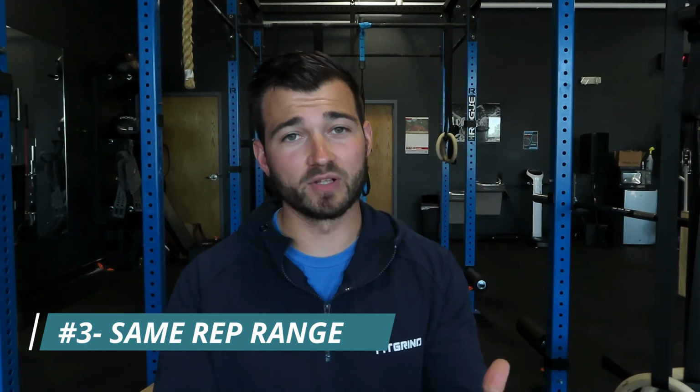The third biggest mistake that I see people make is always training in the same rep range, and typically that rep range is really low reps. When people come in, they're trying to get stronger and build muscle, they think that they have to lift super heavy, and yes, to a certain degree, you do need to get stronger, and we do want to play around with heavy weights. But we don't want to spend every single set in the gym in a really low rep range. What we need to do is have a variety of rep ranges.